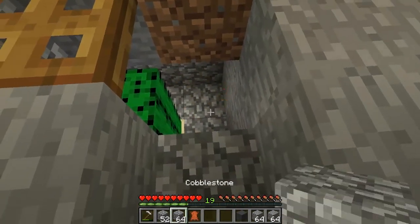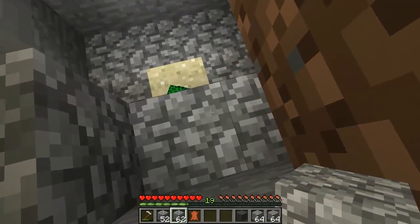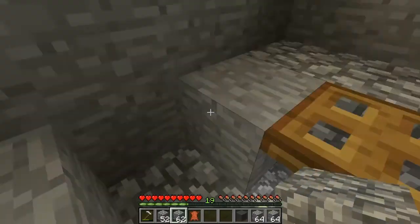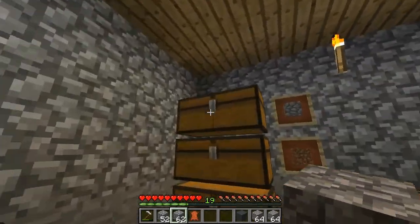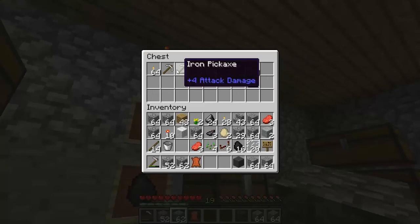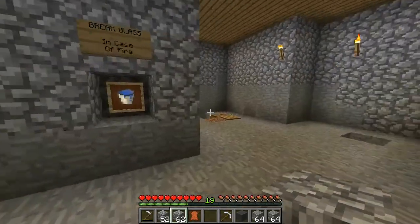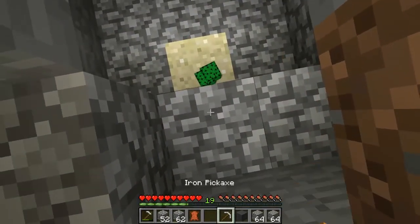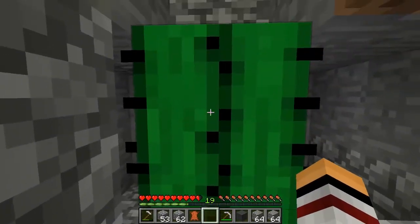Let's fix this. My sister fell in here. Oh! Oh, and I broke my pickaxe. I gotta fix this. You didn't see anything. Oh, pickaxe. This way. I'm gonna take it away now. Oh, I broke his trash can. Okay, so you gotta move along now. Ouch! Cactus.